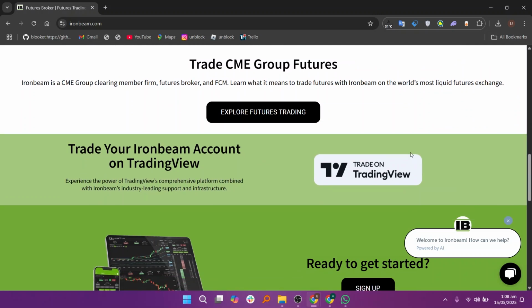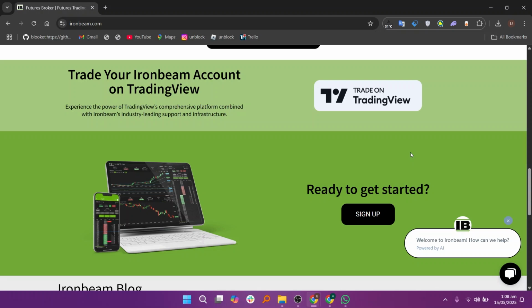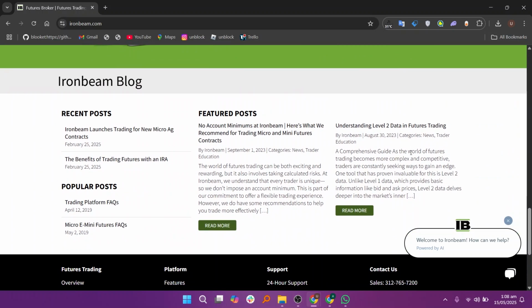One of the standout features of Ironbeam is its trading platform. It is web-based, which means you don't need to download or install anything to use it. You can access it from any modern browser, whether you're using a computer, tablet, or even a mobile phone. The platform is designed to be fast, responsive, and intuitive. It offers real-time quotes, advanced charting tools, order management, and a customizable interface. Everything is built around user experience. Even if you are not very experienced in trading, the clean layout and easy navigation help reduce the learning curve.